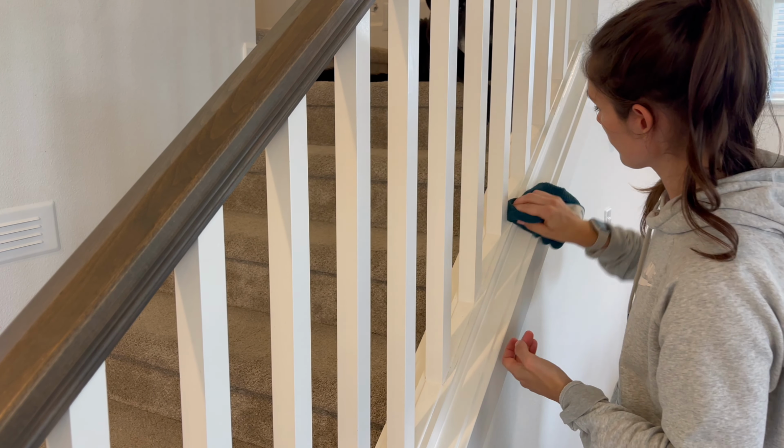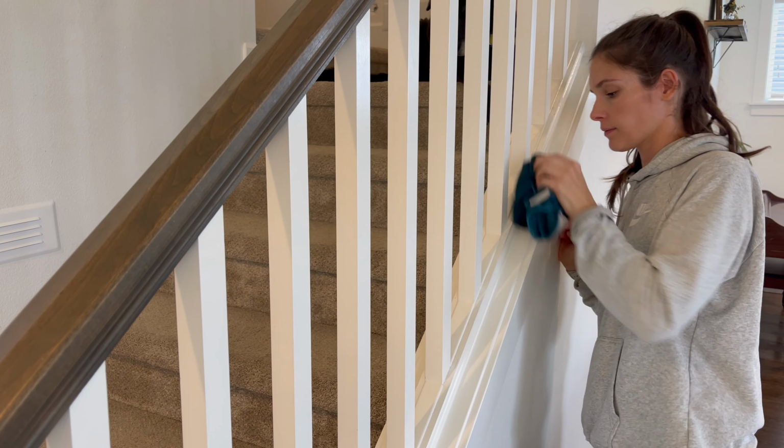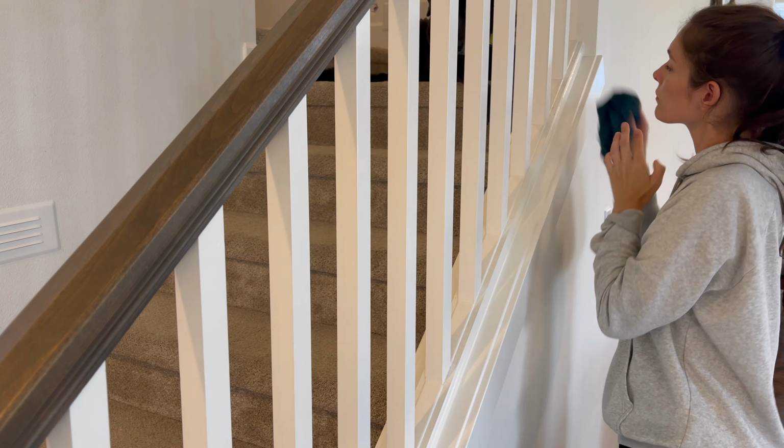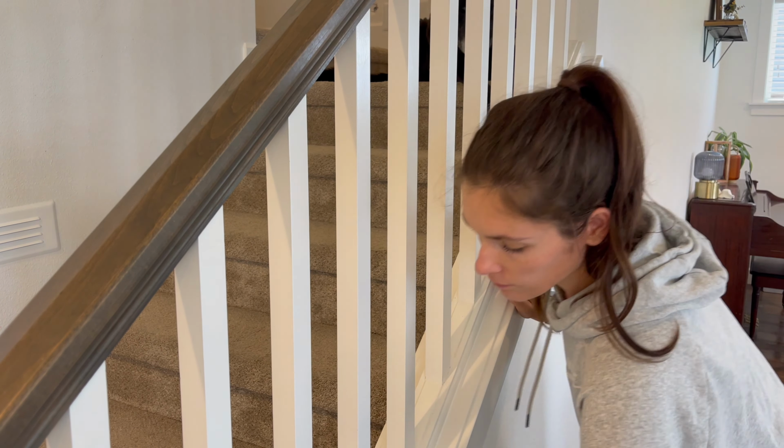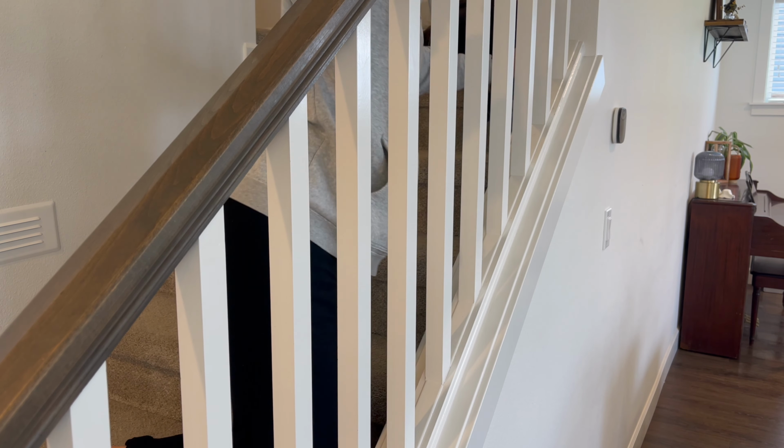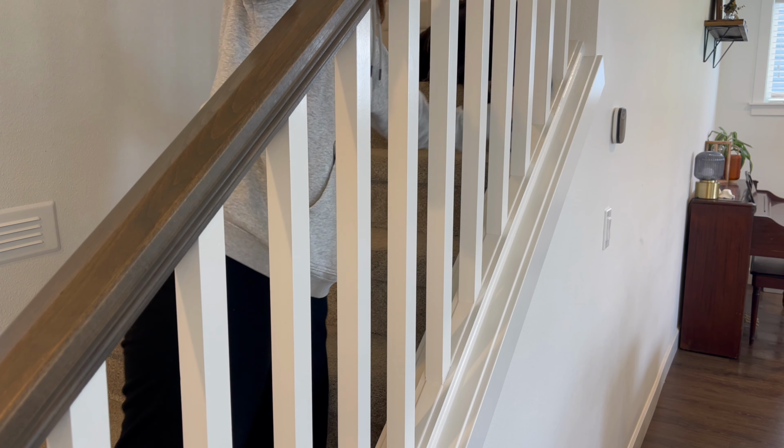Oh, look how dusty it was. Gross. And it's always covered in food fingerprints because Alice will grab those when she's eating a snack. So this did take a few minutes, but it was very nice to have it done. I should do it more often. Oops.